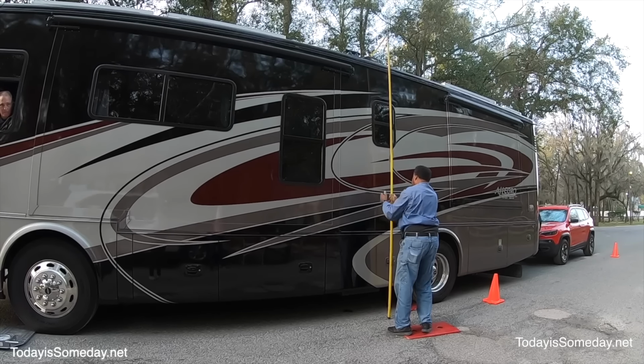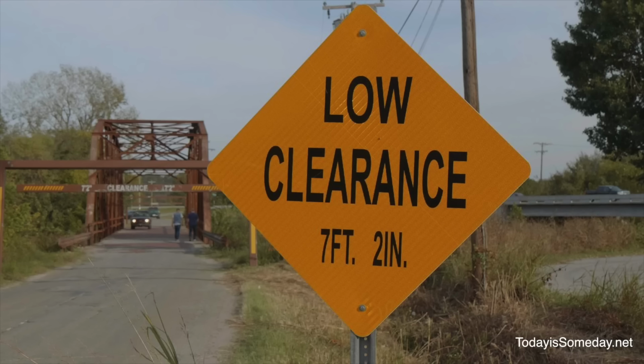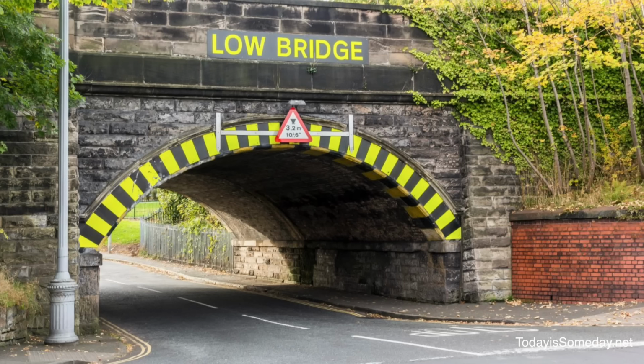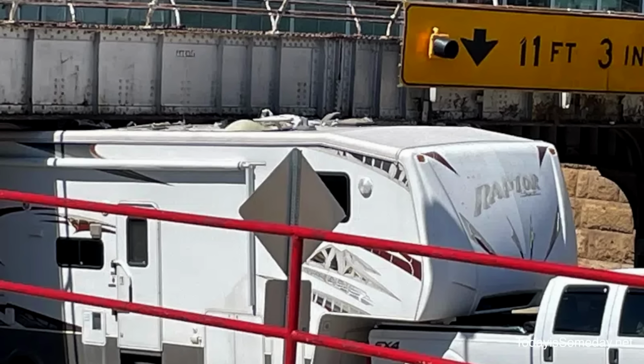Next up is RV height. Knowing the height of your RV is very important. And there's more to height than just knowing if you'll fit in the space. Did you check those bridge clearances en route to your next destination? It is always better to be safe than sorry. We've all seen the pictures of RVers shearing off the top of their antennas and ACs, and you do not want to be that person.